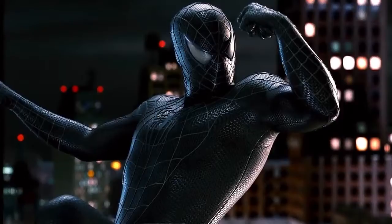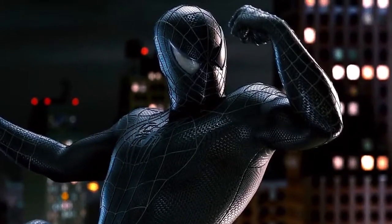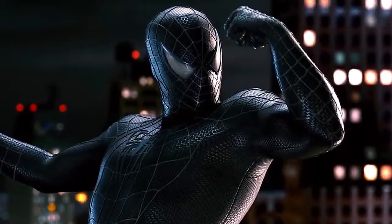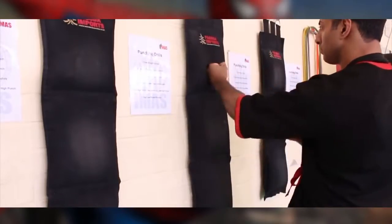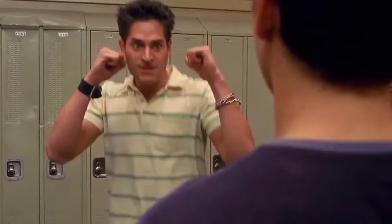But there are several other ways of punching besides the traditional hooks, crosses, and uppercuts. You can also execute a Wing Chun Kung Fu style punch by simply extending your arm without the need to twist your hand, sacrificing some power but gaining speed as you require less time to deliver your punch. Spidey uses this in his fight against Flash.